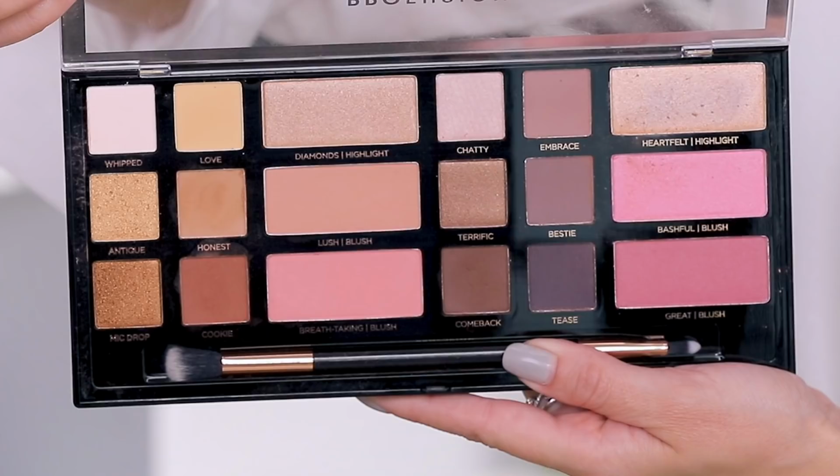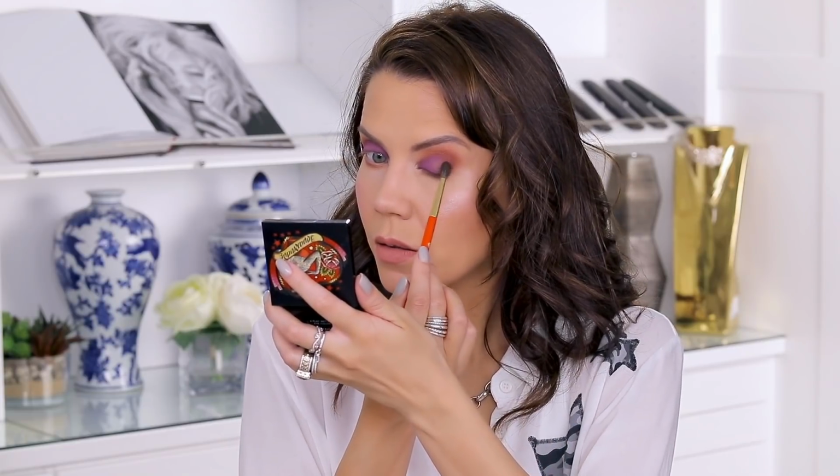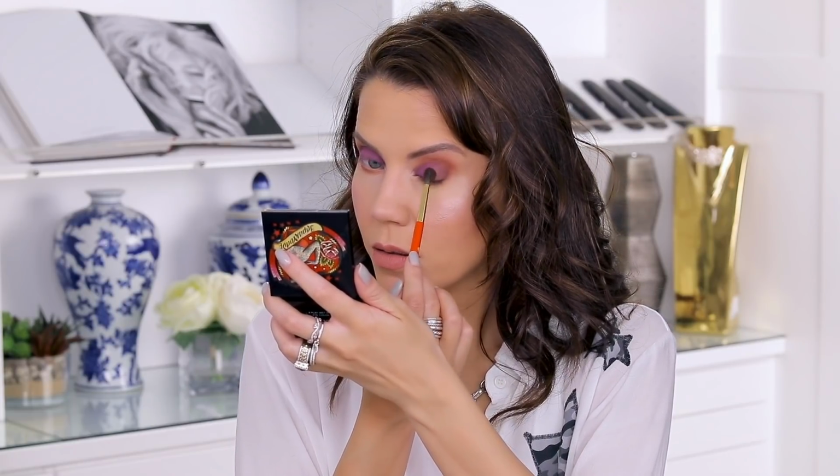I'm gonna go into the shade Comeback from the Profusion palette. Ooh, oh my God, do you see that? The purple, I can literally dust right over it. This is not good.